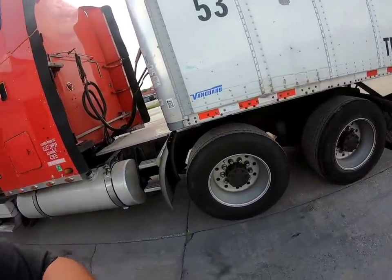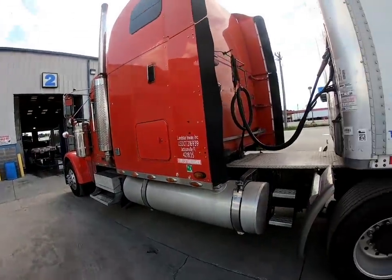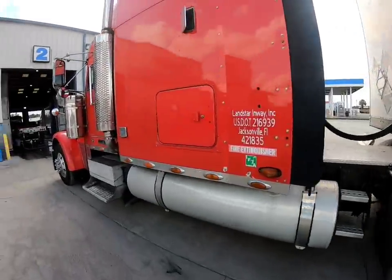I'm at the Wildwood truck wash. I'm going to get this thing cleaned. It is pretty filthy. Yeah, definitely needs to be washed. We'll get the engine washed and all that good stuff.